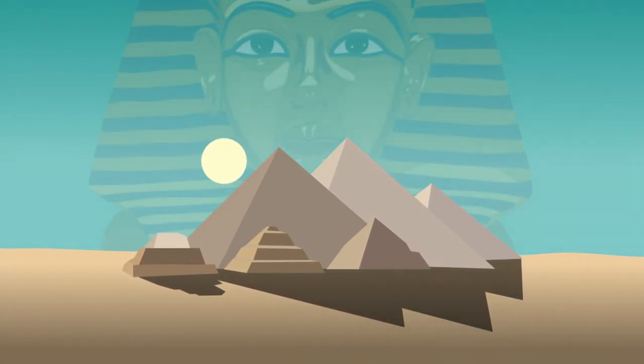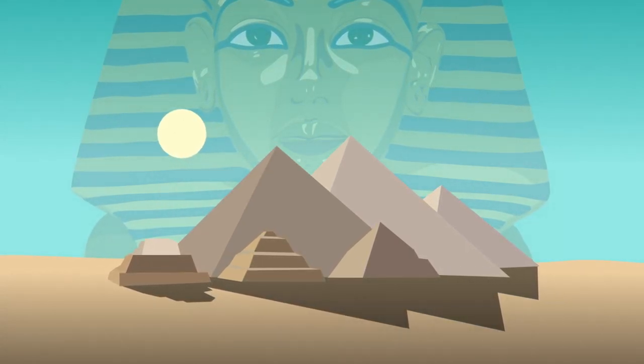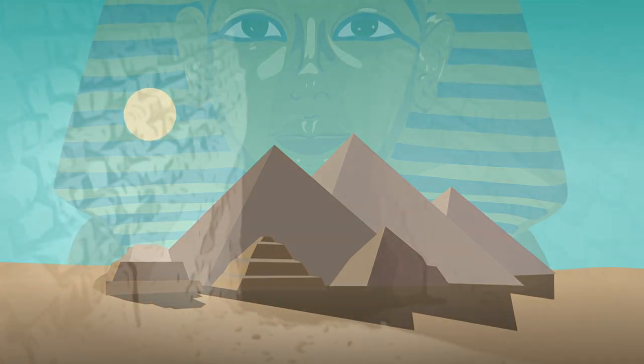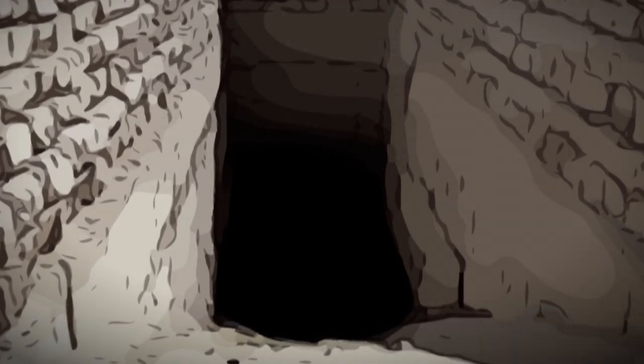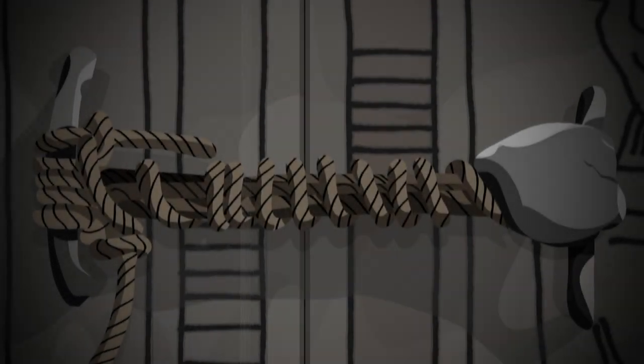Tutankhamen is arguably the most famous of all the pharaohs of ancient Egypt. The boy king's grave lay hidden in the Egyptian desert for nearly 3,000 years, until it was discovered in 1922 by British archaeologist Howard Carter. And while the outer chambers had been looted in antiquity, the inner chambers had survived the centuries untouched.